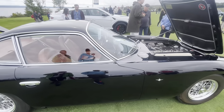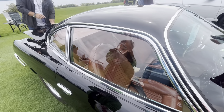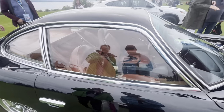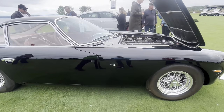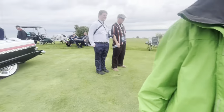Beautiful color interior. What would you actually call this interior? It's a camel interior. Camel? So luxurious even for the 60s. It's like simple luxury. So cool. Paint job is too good.